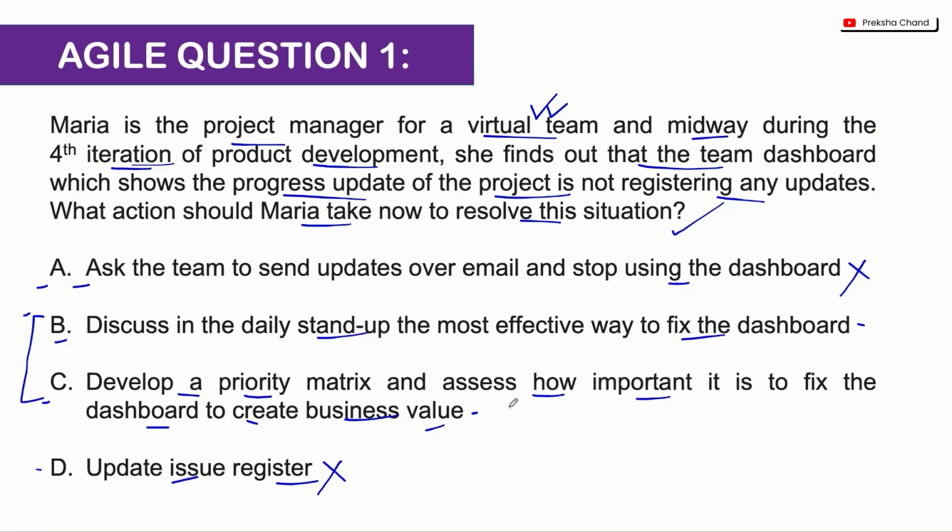So that's very, very important. So even if you do this exercise of option C, which is you develop a priority matrix and you assess the importance of it to create business value, you will invariably end up with yes, it is important and it is relevant for creating business value for your customer. So it's a pretty futile exercise, guys, because in the end, you know the dashboard is important for the customer and for your agile team as well, okay? So C is definitely a wrong answer for this particular reason, okay?